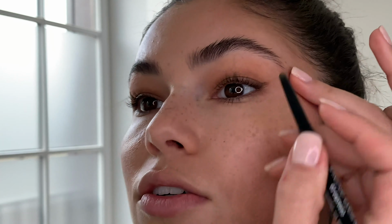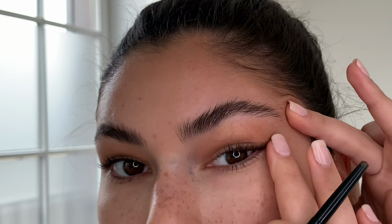Just a little something. I really want to make sure there's no... I'll just bring it out a little bit more. With this, it's so easy to correct. You just have to pretend that you're drawing it up to the end of your eyebrow.